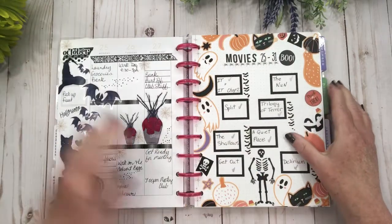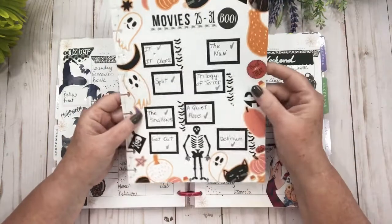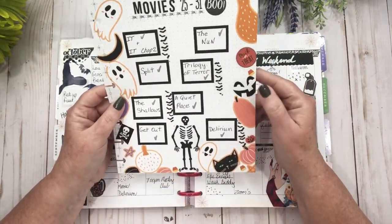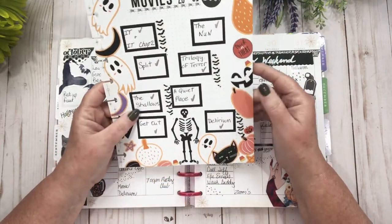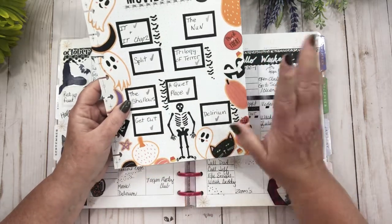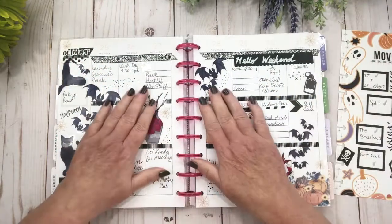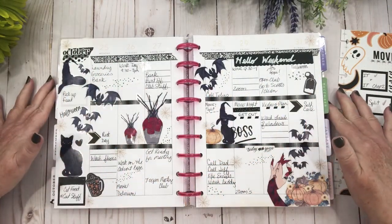And then we go to the 25th to the 31st. So I did a sheet, movies to watch, Halloween movies, scary movies. So I did that, and I checked them all off. I watched them all, and I did this spread with Our Budget Life.